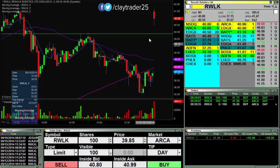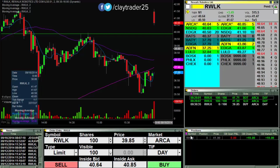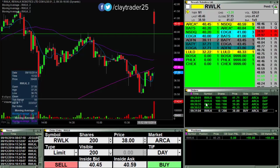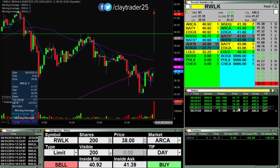Very volatile one, so I'm just going to go in with 100 share lots. This one's got the big spread, moves around quite a bit. So let's see what happens here with it. Okay, sorry about that. Just like I said, that's why you go in with small size. Picked them up at 39.85 and then sold them there at 40.25.